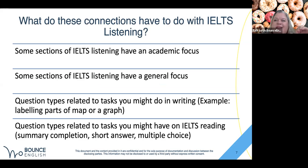So what do these connections have to do with listening? Well, remember that everybody doing the listening is doing the same listening, whether they're doing IELTS for academic purposes or for general training. So what that means is some sections of the IELTS listening have an academic focus, and other sections have a general focus. I guess that's the IELTS way of making the test appropriate for everyone.